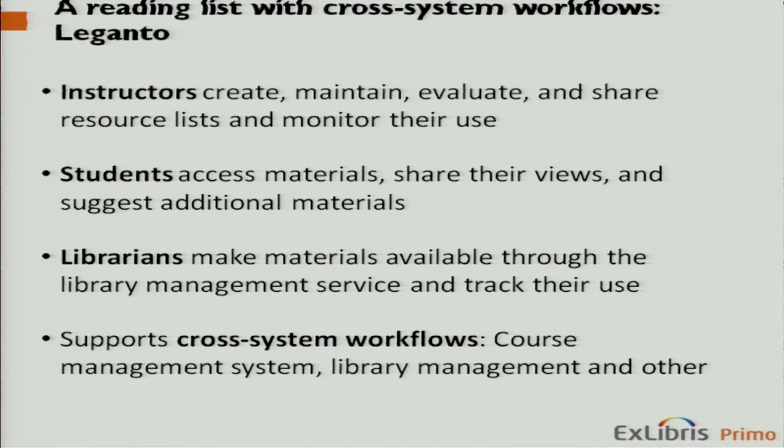So what does Leganto do? It has three main stakeholders. Instructors, obviously, to create and maintain and evaluate and share the resource list and also monitor its use, because that's also part of the system. Students to access the materials, that's the first use of it, but they can also share their views there, so there's a social part of it, and suggest additional materials. And then the librarians are a really important stakeholder here because they make materials available through the library management service, and I'll show you in a minute because there's obviously something also related to copyright clearance and that sort of thing. And then it supports cross-system workflows, and I think this is one of the most important aspects here.